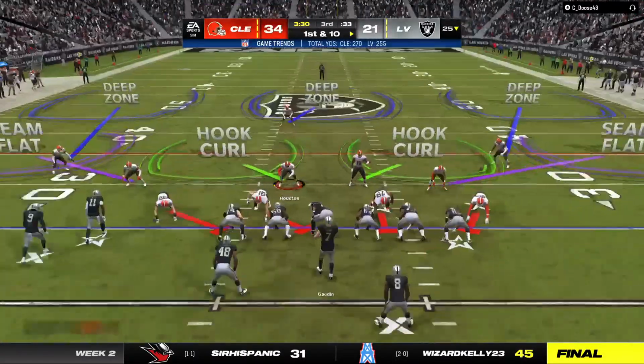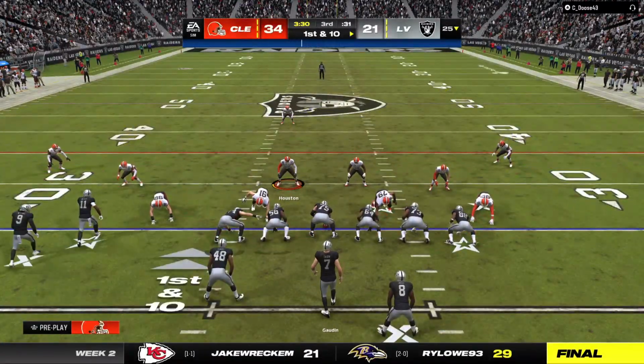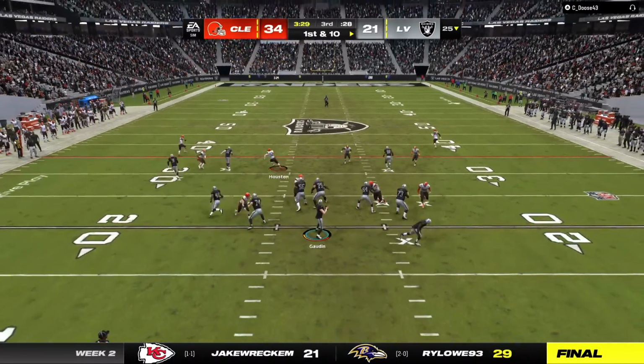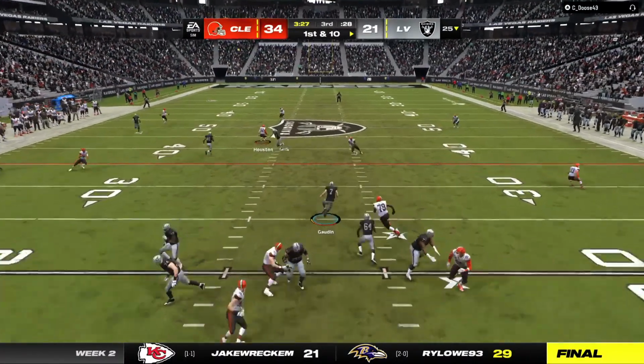The Raider offense set to get this drive started. And last time, went for it on 4th, didn't get it. We'll see if they can pick themselves up off the mat and do better this go-around.